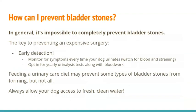So how can you prevent bladder stones? Now, it's important to emphasize that in general, it's kind of impossible to completely prevent bladder stones. They're pretty unpredictable, and you might feel like you do everything right and they still pop up. So the key to preventing an expensive surgery, at the very least, is early detection. Make sure you monitor for symptoms every time your dog urinates. Watch for blood or straining, anything like that. And also opt in for those yearly urinalysis tests along with blood work.